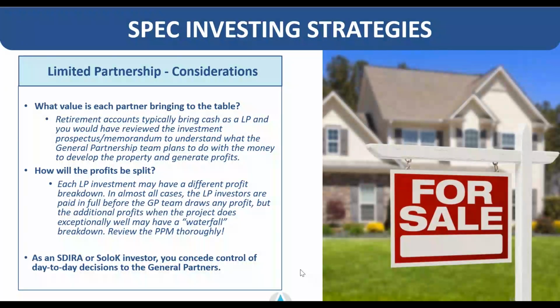But again, all you're doing in this case scenario is putting up your money at the agreed upon rate and subscription agreement with hopes that the deal goes exactly as the plan or better and generates the most profit possible. So how will these profits be split? Each limited partnership investment may have a different profit breakdown, but in almost all cases, the limited partner investors are paid in full before the general partnership gets paid anything. So they have a vested interest in making you your money back plus profits so they can get paid.